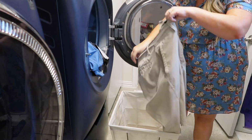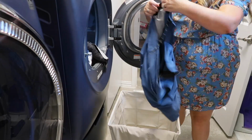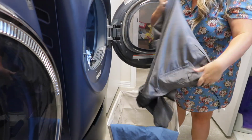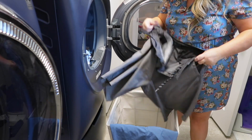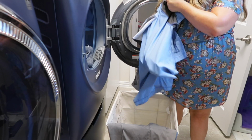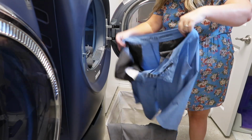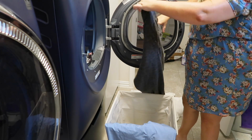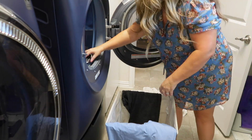All right, so now it's time to pull the jeans and the shorts out of the dryer. Now what you're going to see me do is on one side, I will put all of Michael's shorts. Then on the other side, I will put all of his jeans. And then I do the opposite with my clothes. I'll put my shorts on one side and then my pants on the other side.